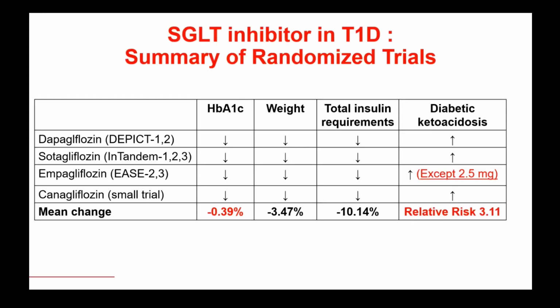So just quickly about SGLT2 studies. There have been multiple studies in type 1 diabetes, and the result has been quite consistent. A1C reduction by around 0.4%, weight reduction, total insulin requirement reduction. But across all studies, we see an increased risk of DKA. Increased risk of DKA of around 3 to 5-fold. Now, the exception is the 2.5 milligram empagliflozin, which did not show any increase in the risk of DKA, but the glycemic benefit with that dose was actually more modest.